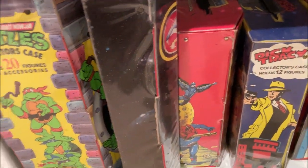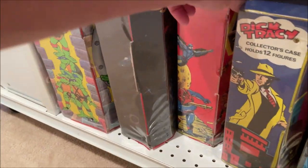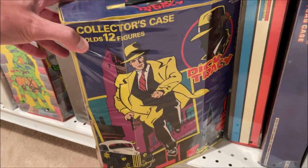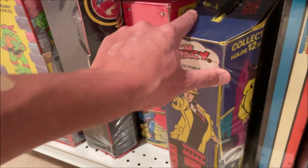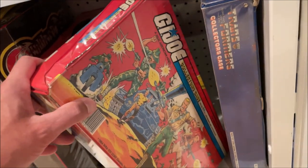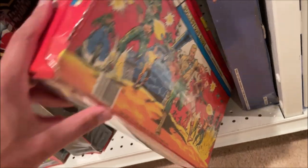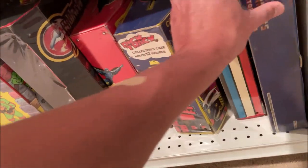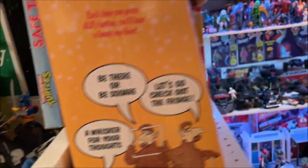And then collector cases down here. I got the giant Ninja Turtle case, Thundercats, Masters of the Universe, Dick Tracy. This is actually my original one from when I was a child. And that actually is filled with the loose figure line other than the blank, of course. Chad is, I let Chad borrow my blank figure, if you guys didn't know that. So that's actually mine. There's the G.I. Joe case, and then the Transformers case. Love collector cases. You could probably have a whole room dedicated to those if you wanted to.